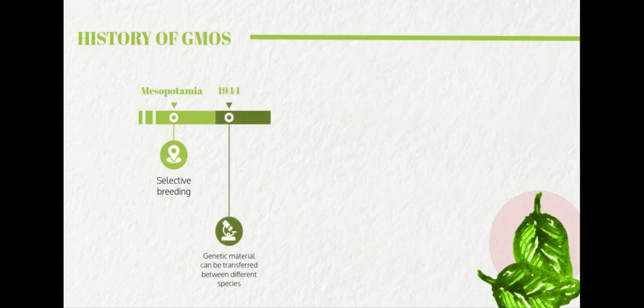Then in 1944, scientists discovered that genetic material can be transferred between different species. And in 1973, DNA recombination technology was developed that showed genetically engineered DNA could be transferred throughout different species. This allowed scientists to put traits from different species into another and genetically modify them.